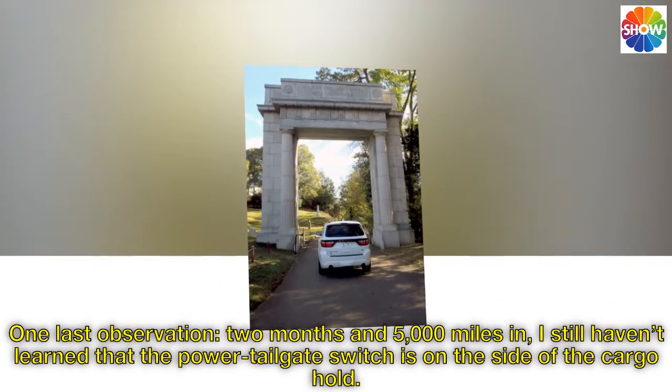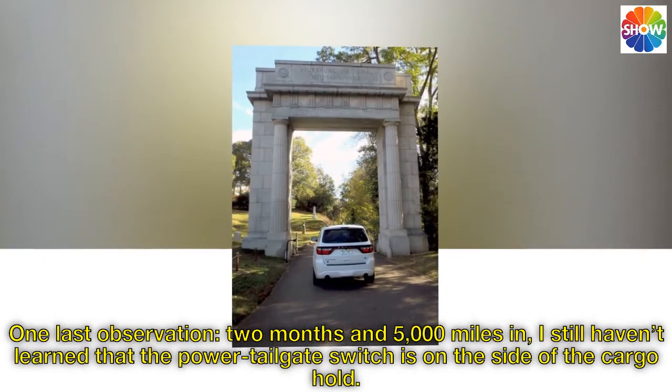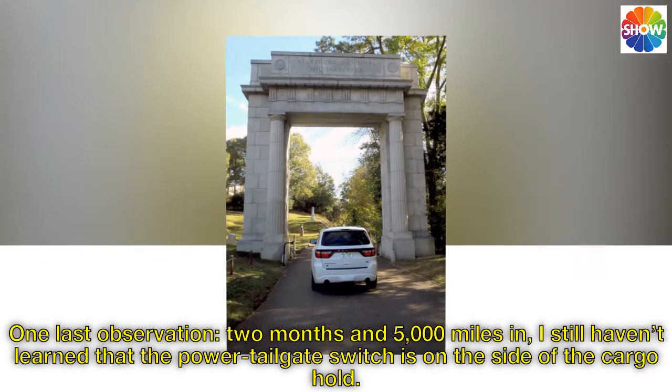One last observation: 2 months and 5,000 miles in, I still haven't learned that the power tailgate switch is on the side of the cargo hold.